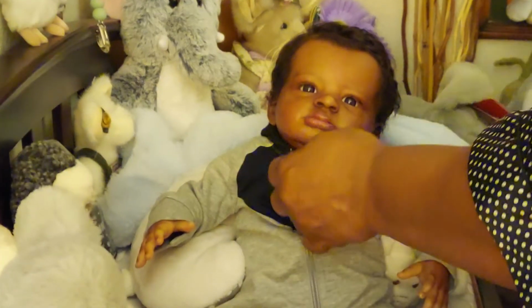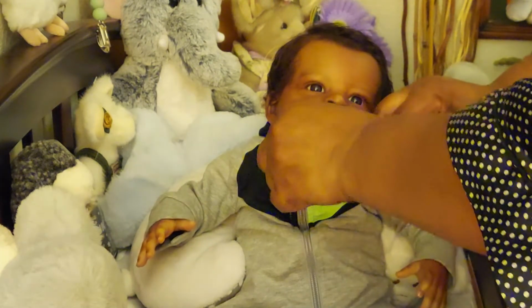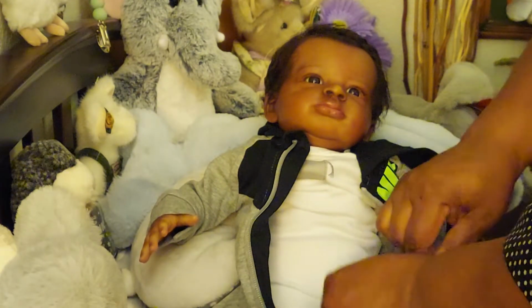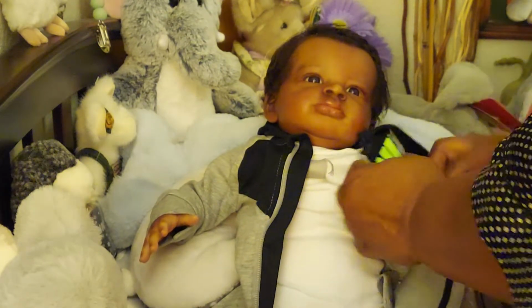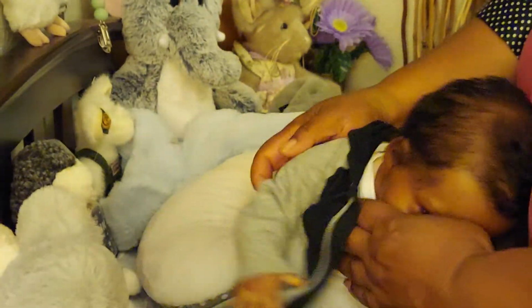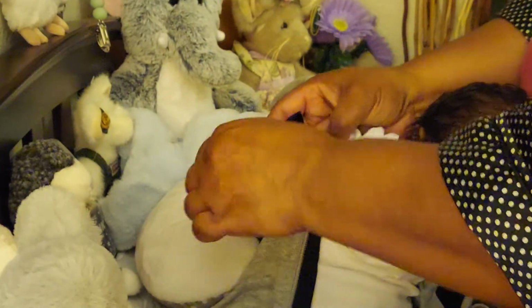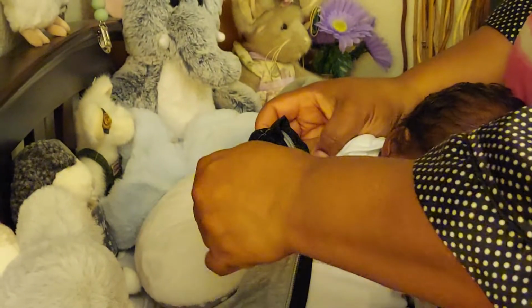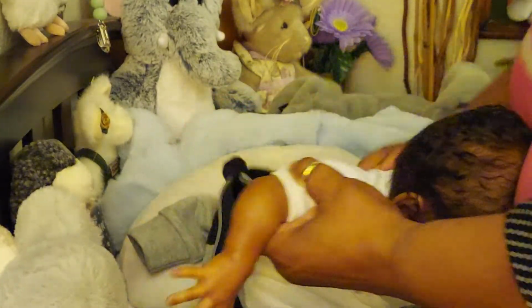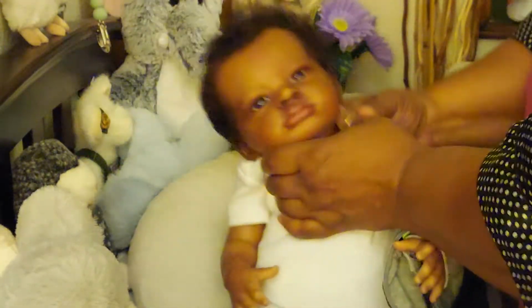Yeah, so this is my Lanny. I named him Israel. This is my Lanny kit, and I'm gonna change him out of this sleeper. And he is a forever baby. He's one of my second babies that I got when I started collecting, and he is a newborn size. He's nicely weighted too.